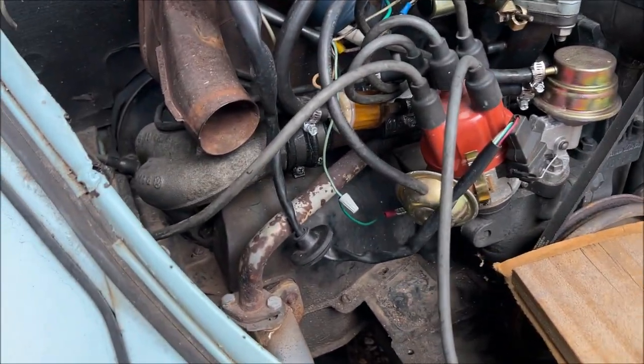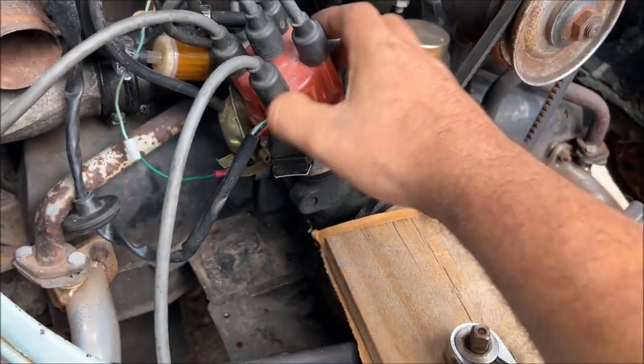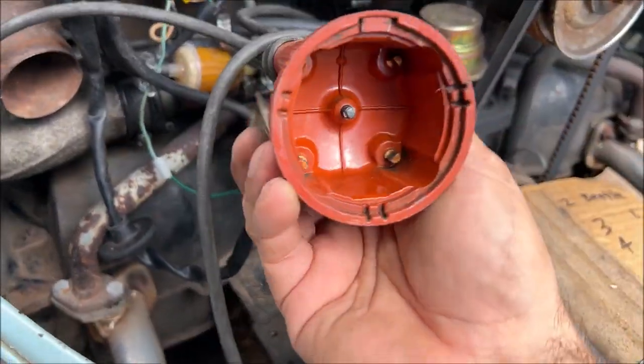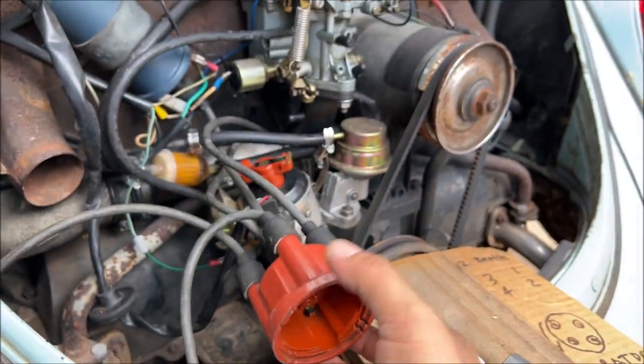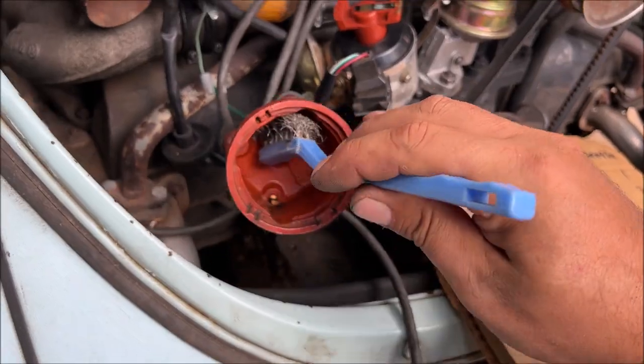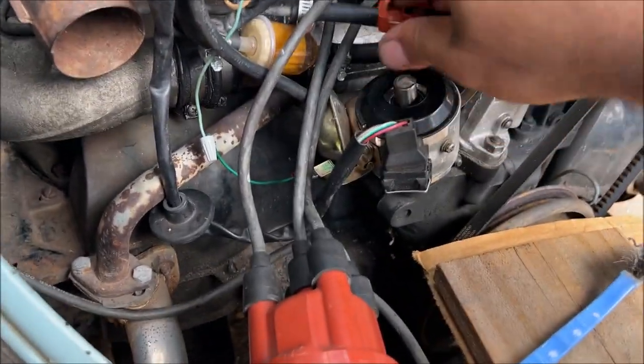So go ahead and get the rest of your plugs out, and then we're gonna come over here, get this guy off, just do a quick inspection. And it's kind of got some dirtiness in there. I'm trying to hold the phone. We're just gonna get a wire brush in there and clean each one of them off the best that we can.